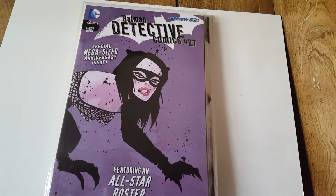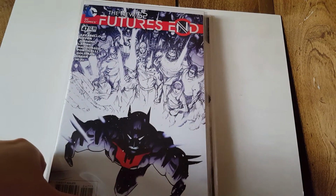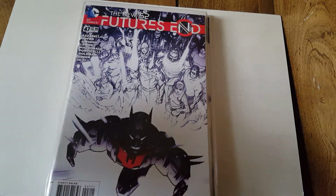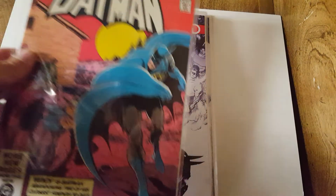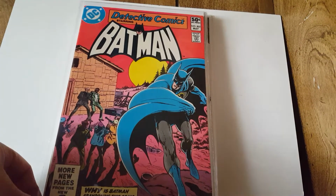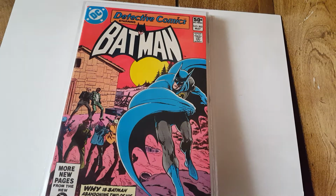He also hooked me up with New 52 Future End, which is another dope cover. Hell yeah. Batman Beyond, dude. Is it Batman Beyond? Such a dope character as well. I'm trying to get his first appearance too. That one tends to be a little spendy. He also hooked me up with Detective Comics issue 502. Another dope book. And all these books are in great condition, by the way.